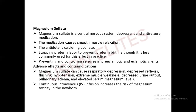It is used for stopping preterm labor to prevent preterm birth, although it is less commonly used for this effect. It prevents and then controls seizures in pre-eclamptic and eclamptic clients. The adverse effect of magnesium sulfate is that it produces respiratory depression. Because it depresses smooth muscles, it can affect your respiratory muscles as well.